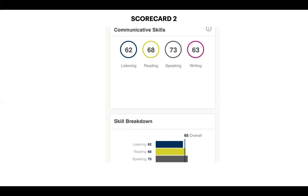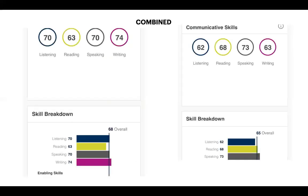But there is a catch here. This has been done by our Englishfirm students for the past two to three years, and it has been successful for nursing registration. It has been considered as English competency for nursing registration. You can combine two scorecards. Let's see how. On the left side you're seeing the first-time scorecard, and on the right side the second attempt scorecard.